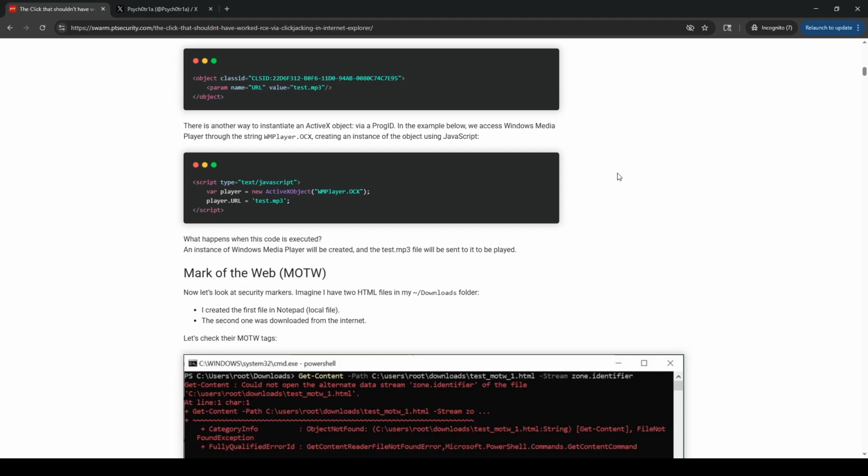There's another way to instantiate an ActiveX object via ProgID. In the below example, we access Windows Media Player through the string wmplayer.ocx, creating an instance of the object using JavaScript. Jeez, man. I'm glad nobody's doing anything like this anymore, browser-wise.